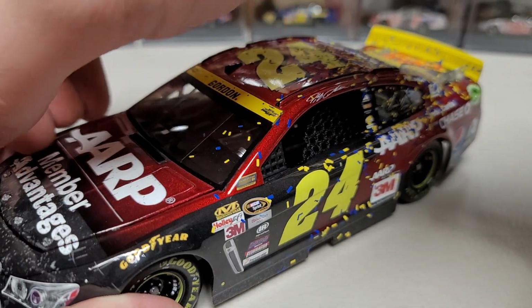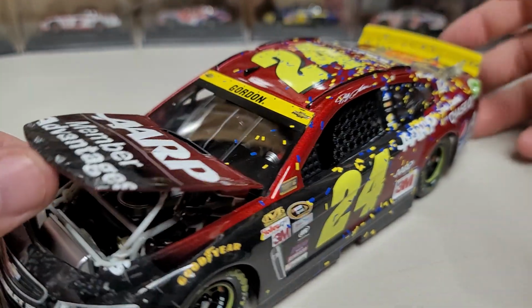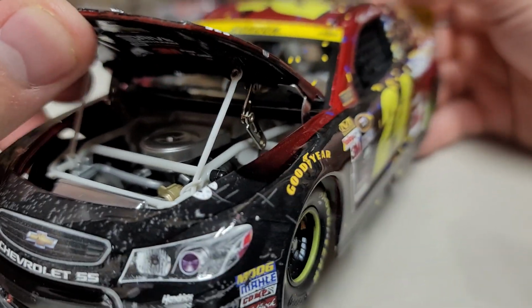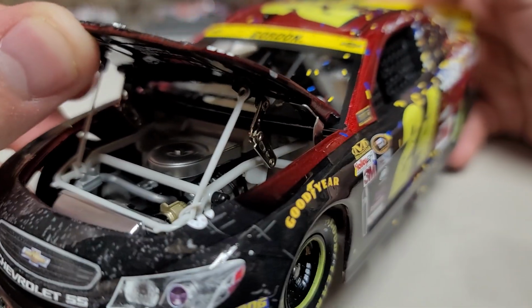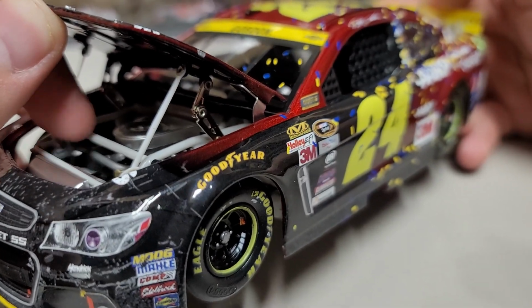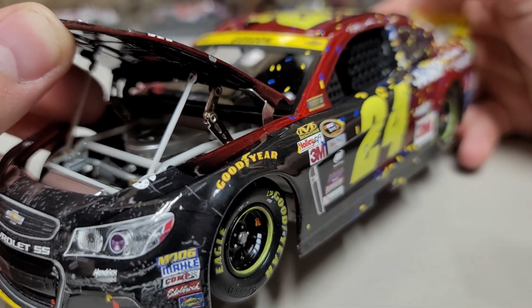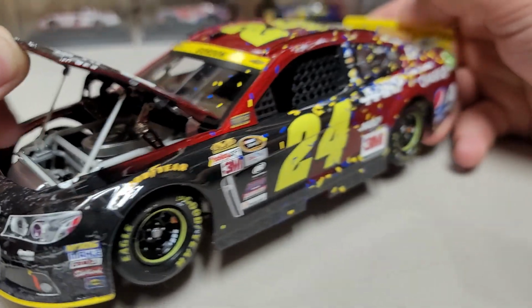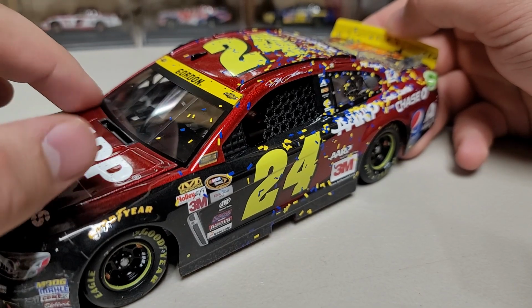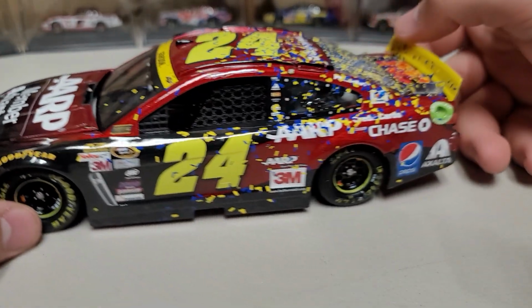Let's go ahead now and take a look under the hood here. We do have a silver engine block. We have a silver valve cover along with all 8 plug wires, the radiator, the alternator, the belts, a couple hoses. And then the braces and the tethers. So not quite as much detail as I would probably have personally chosen to have, but it's not bad by any stretch.